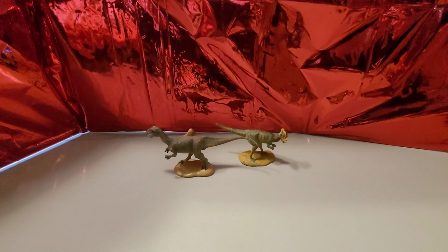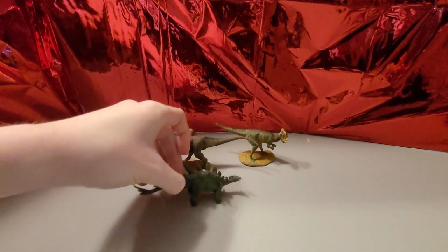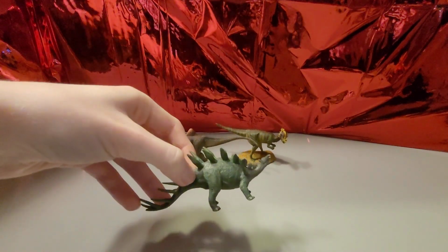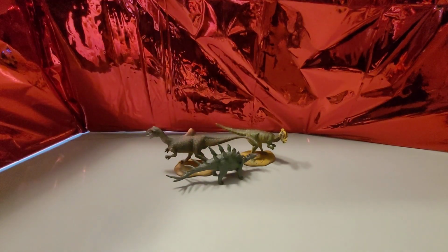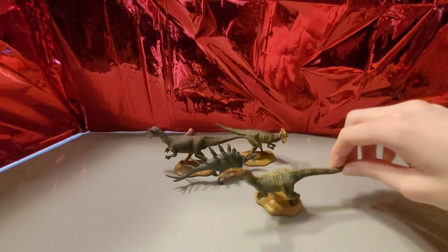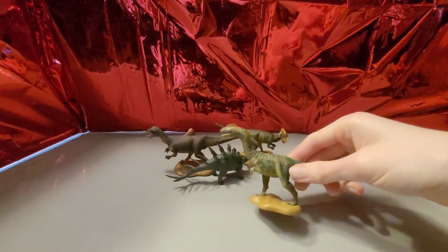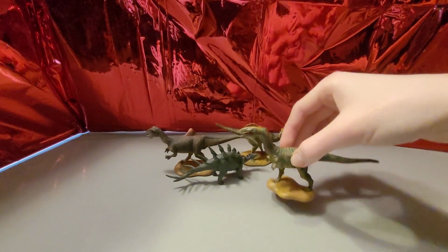Next we have, this was a surprising one I was not expecting, the Collect A Kentrosaurus. It's really on the small side. So glad to have that one, as I don't have many of those. Next we have a new species to my collection, the Collect A Liliensternus. This one I've wanted for a while. It was one of my top 10 on my list.